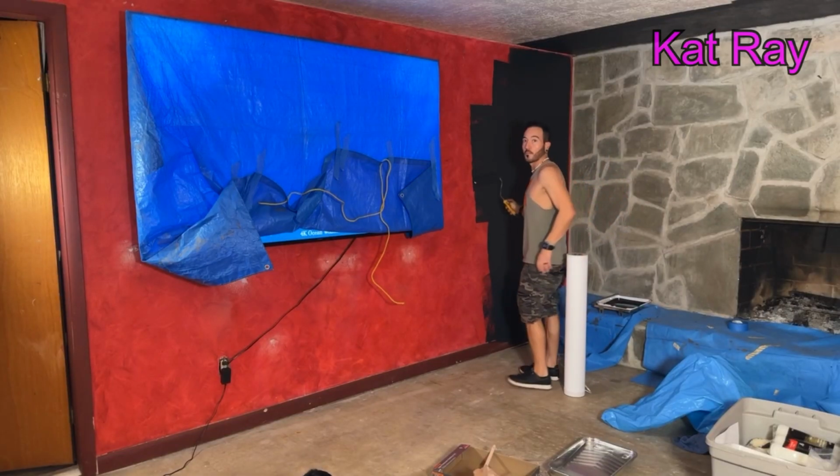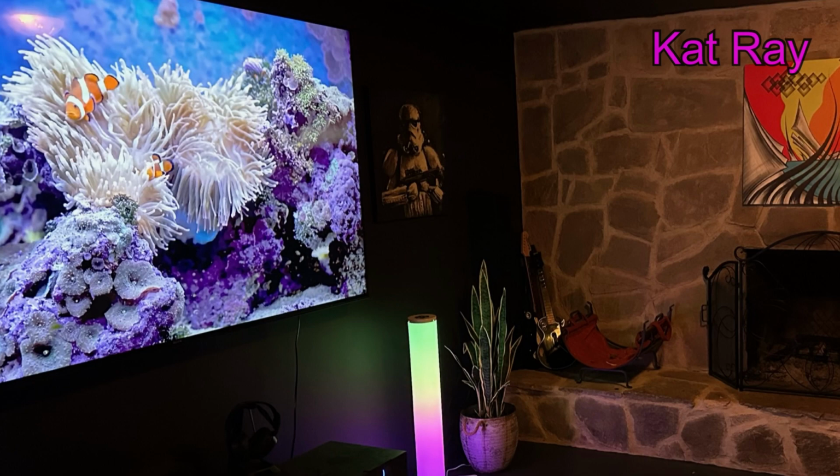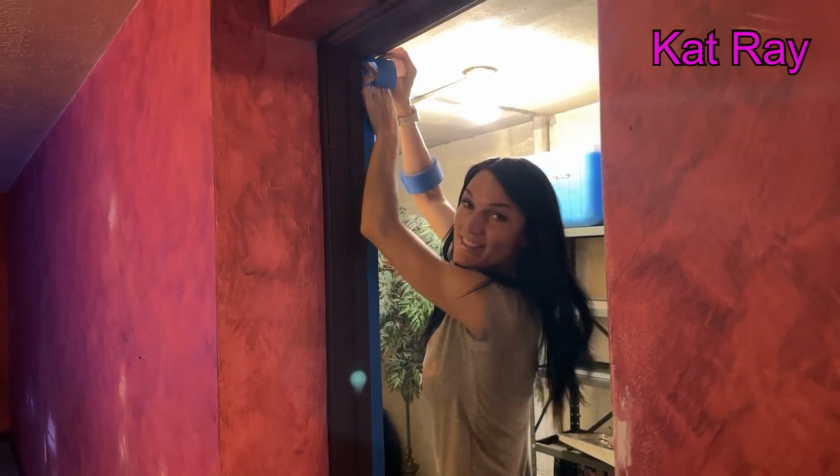And Josh is doing the detailed spot around the fireplace and the TV, because this fireplace is really awesome. It's beautifully done, and of course we don't want paint on our TV that's hanging there, so that's what we're working on now. I'm doing taping, he's doing the painting.